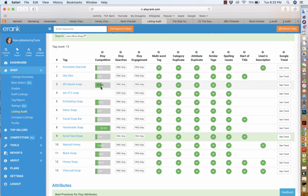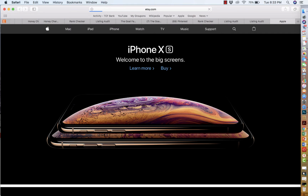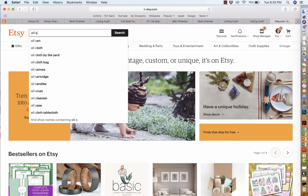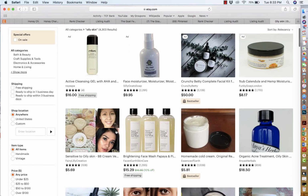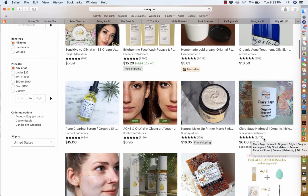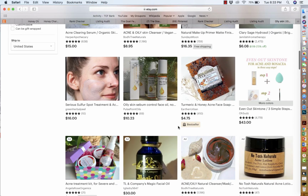So oily skin, in my opinion, is very broad, because if you were to go to Etsy.com and you were to search for oily skin, I'll show you now. It's going to show you all types of things. It's not going to show you just soap. It's going to show you different things. So when you type in the words oily skin, it's showing you all types of stuff. So it's showing you face wash, cold cream, acne treatment, sage, organic sage, makeup primer. You see how it's giving you so many things?